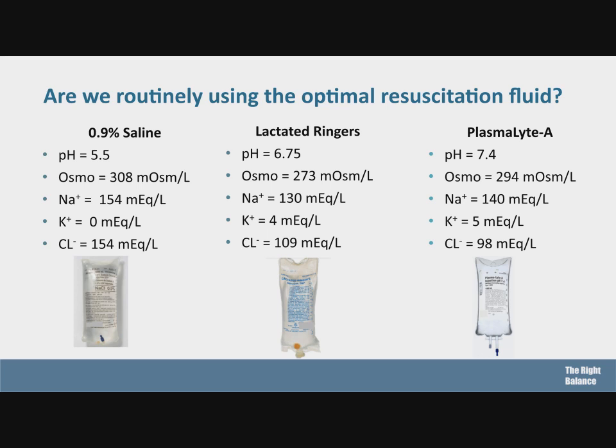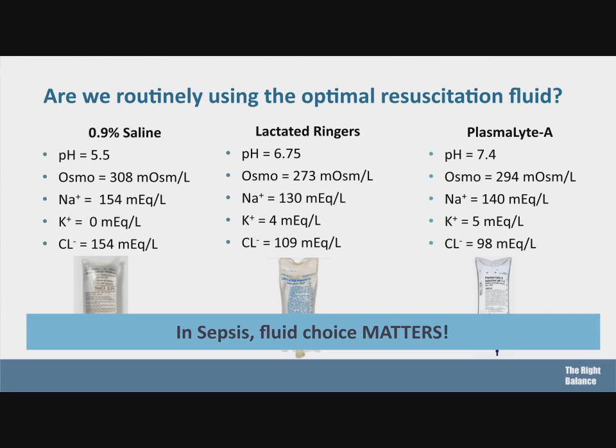As you move towards lactated Ringer's, you see the pH is moving far closer to a more normal pH, the sodium as well, and the chloride is more in the normal range. And you get even closer with Plasma-Lyte A. And so right now we have data that compares the saline and lactated Ringer's. What we don't have is data that compares the lactated Ringer's with Plasma-Lyte A. So I'm sure those are studies that are teed up to happen. I think the important message here is understanding that in sepsis, your fluid choice truly does matter.